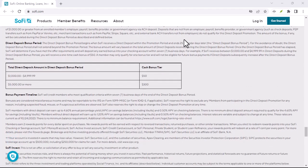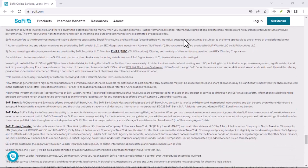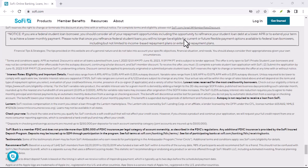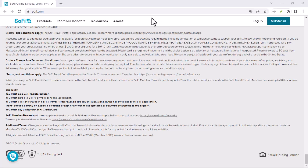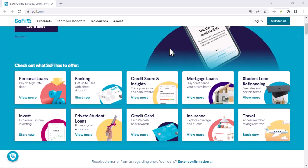SoFi's origination fees. Let's cut to the chase. Does SoFi charge origination fees? The answer is no. That's right, SoFi does not impose origination fees on their personal loans. This is a significant advantage for borrowers, as it means they can potentially save a significant amount of money upfront.